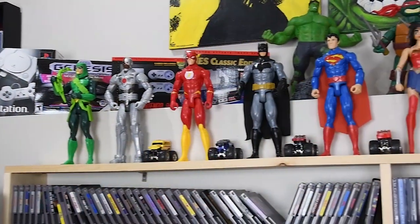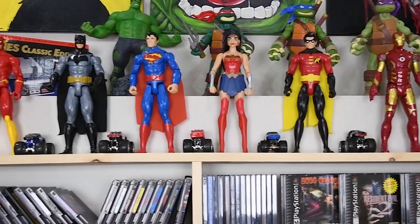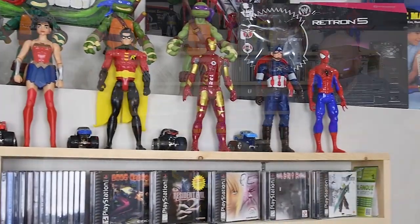I'm going to mention right now, get it out of the way. First thing, you'll notice something different on the top shelf here. Some DC and Marvel figures. It was another donation. Friends of ours. Some of my daycare kids.